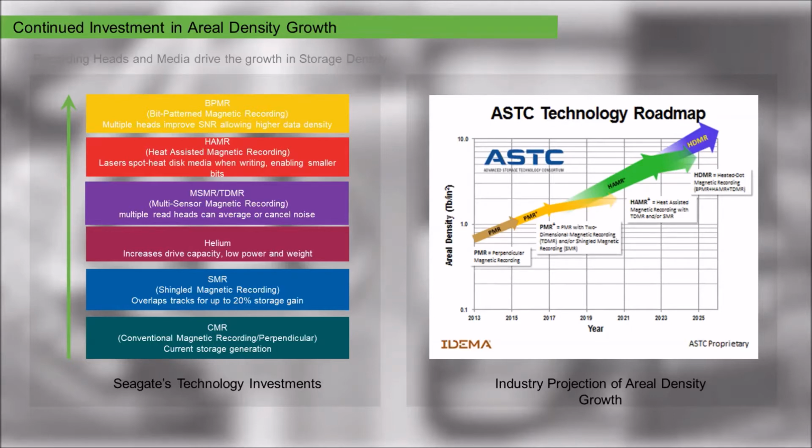SMR, you might have heard in the news lately, one of our competitors had a little bit of problems with it. It's not that great for multi-bay systems. We definitely understand that as well and don't put that into those kinds of products. So we try to keep everything working as well as we can.